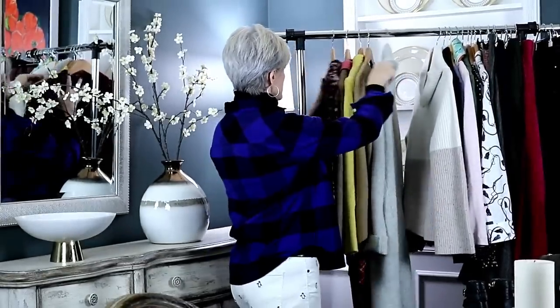Now we are going to go to my favorite, which are blazers. And blazers are my favorite. There's really 2 reasons. One, they're just a great layering piece when we're in that transition between having to wear a winter coat and not wearing anything at all.